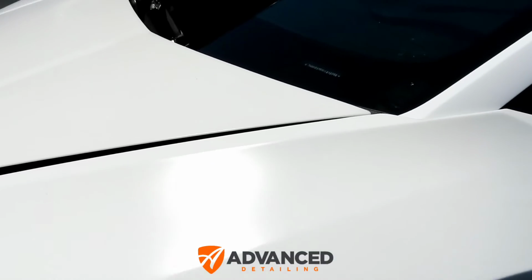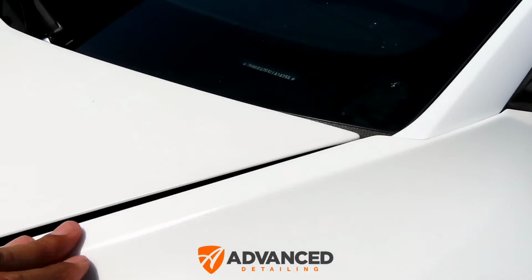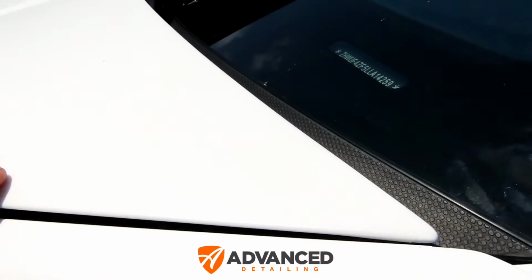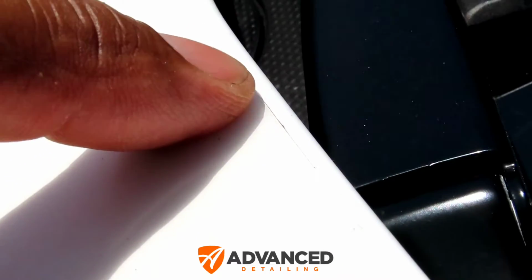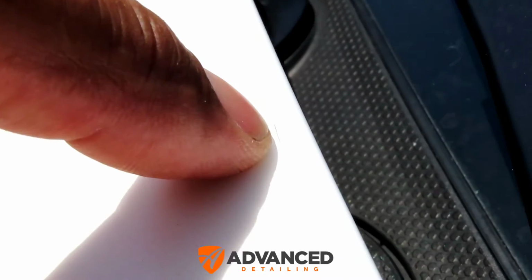Not sure why a PPF job would be done like this. I already removed most of it, but we're going to remove the old PPF and then put on new one. But look at the edge here. Let's go all the way here. This film was completely not wrapped around the edge at all. Look how far it is here.